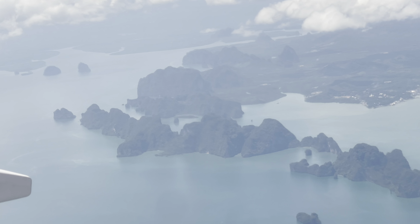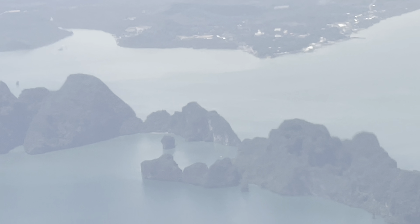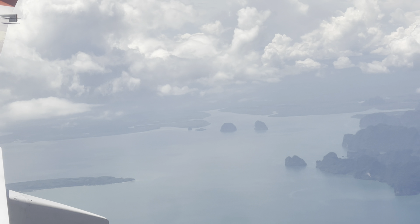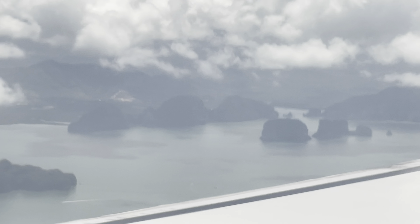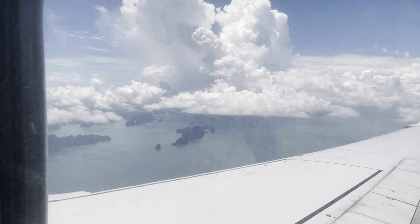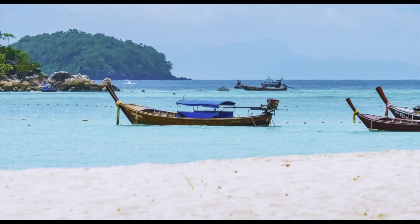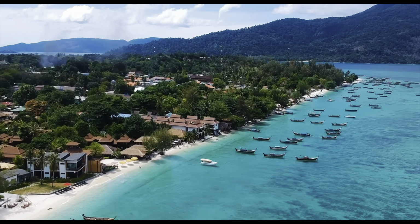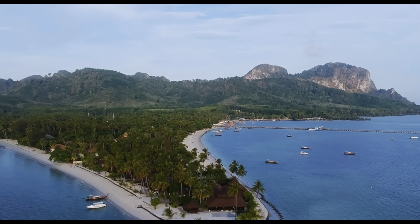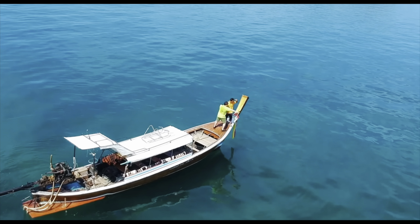And just like that, we're flying over Thailand with its beautiful islands. These are islands on the southern part of Thailand near Phuket, where we're going. The number one most popular tourist destination of Thailand. And this is the reason why people come to Thailand, to see pristine waters, incredible colors, shades of blue, of emerald, of all kinds.